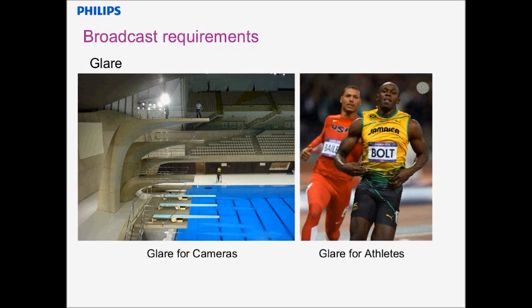The next requirement was glare, and this is something that we have to take account of both for the cameras and also for the athletes themselves. For the athletes, we have a thing called a glare rating, a GR, and for the events in London, the figure was 40, which was the maximum GR that was required in the designs. And although it doesn't specifically relate to what the camera sees, the broadcasters also like to have a low GR figure, because it's another factor, along with making sure the lights aren't at too low an angle, that helps to ensure they don't get glare and flare in the camera lens.